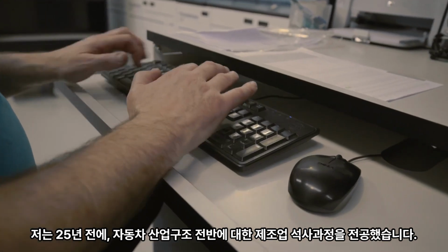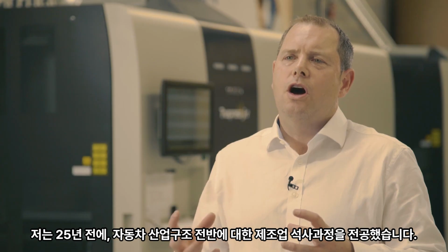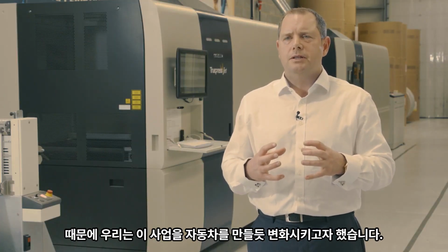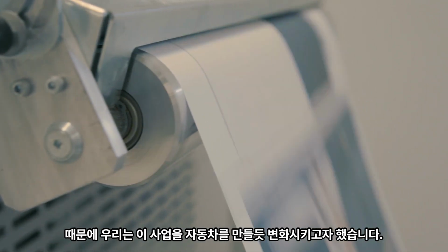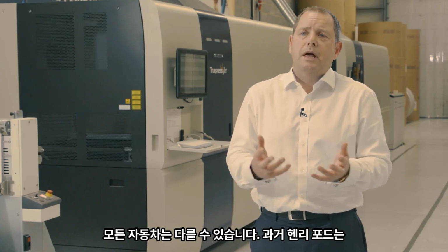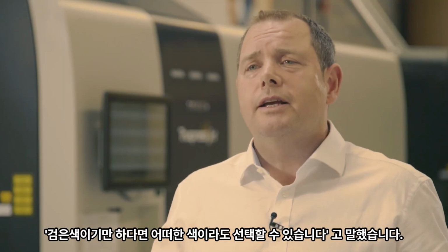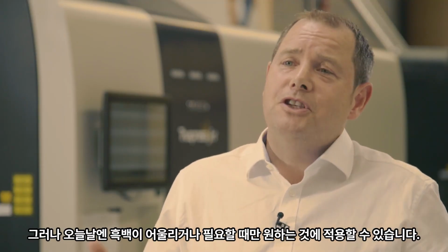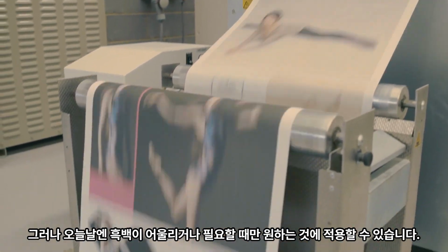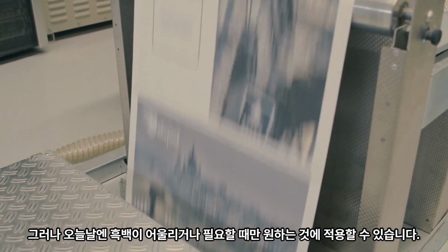I did a master's in manufacturing all around how the car industry worked, and that's how we've tried to change this business. The same as producing a car, every car would be different. Henry Ford, going back, you could have whatever you like as long as it was black. However, today it's about you can have what you want when you need it in mono, colour, cased, perfect bound.